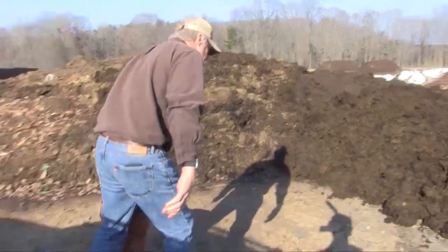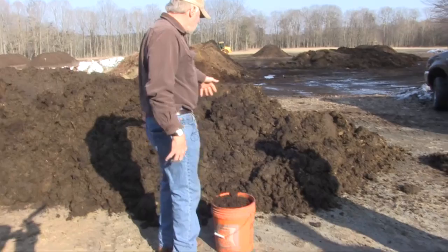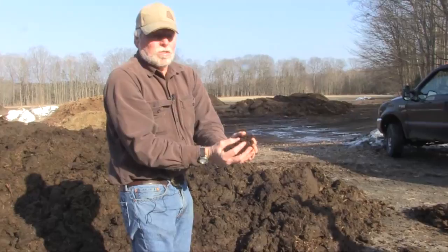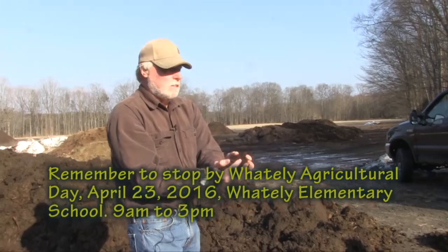This is greasy manure. Nobody would like to see this dumped in their driveway, right? This is after it's been turned into compost. It basically smells like soil. It's great as a soil amendment. It's not in lieu of soil product. You use it as an amendment. You mix it in with the soil.